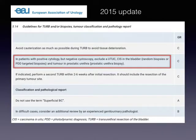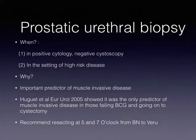So in patients with positive cytology but negative cystoscopy, we need to exclude upper tract disease. We need to exclude CIS in the bladder using random biopsies. And maybe they should be not so random, but systematic, and I'll show you that. And also to sample the prostatic urethra to look for tumor. So when to sample the prostatic urethra? In positive cytology, negative cystoscopy, and in the setting of high-risk disease.